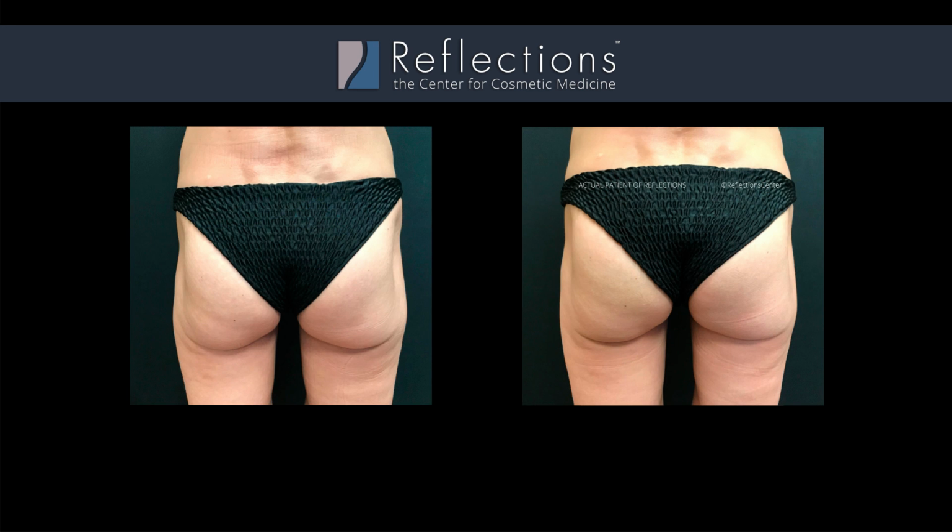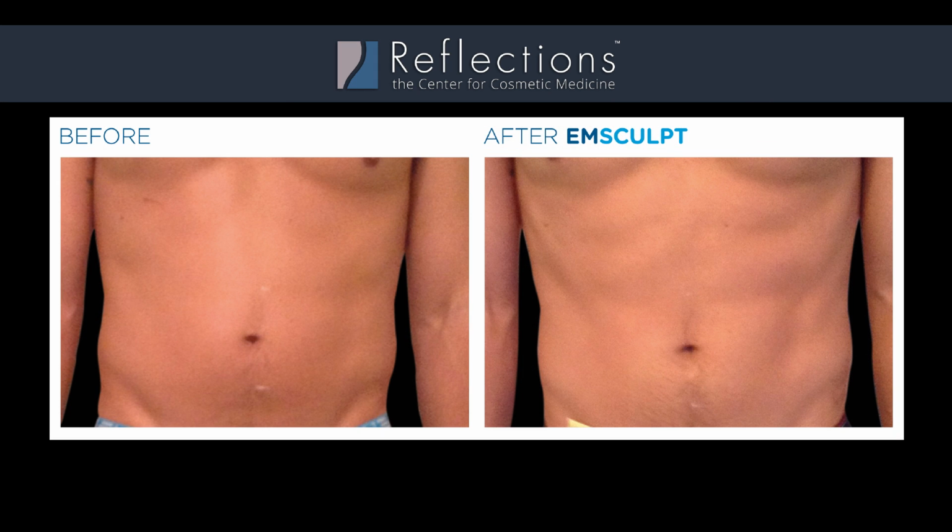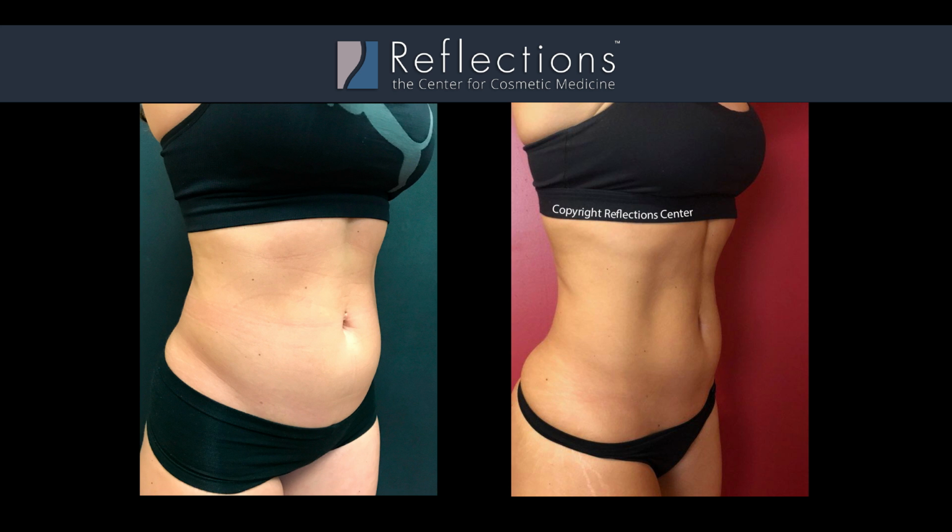It's not about necessarily increasing the size of the butt, but more about the shape and the lift of the butt. In the abdomen, we're increasing the muscle tone, the definition, and the size. And women that have a separation of the muscle from pregnancy actually report improvement of that as well, something we call diastasis recti.